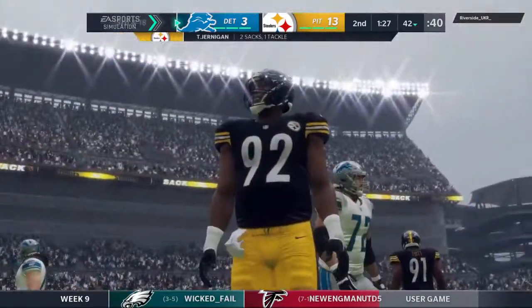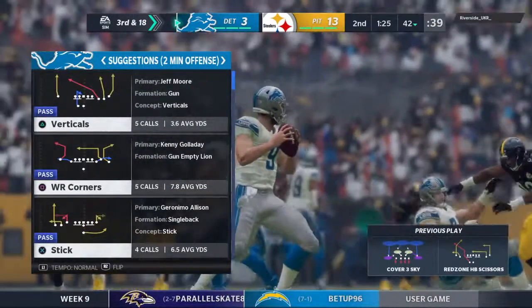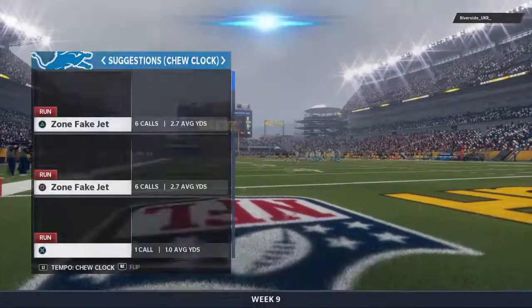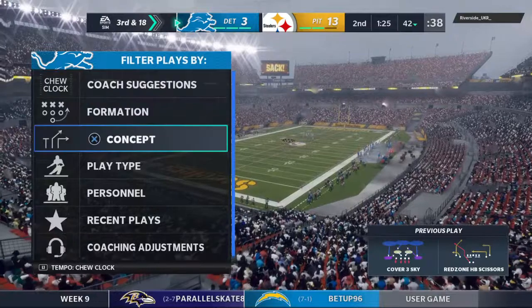They sack him back at the 42. Timmy Jernigan picks up his 2nd sack of the afternoon. Now the Steelers use the first of their 3 timeouts as they'll talk it over here before what will be an important 3rd down.